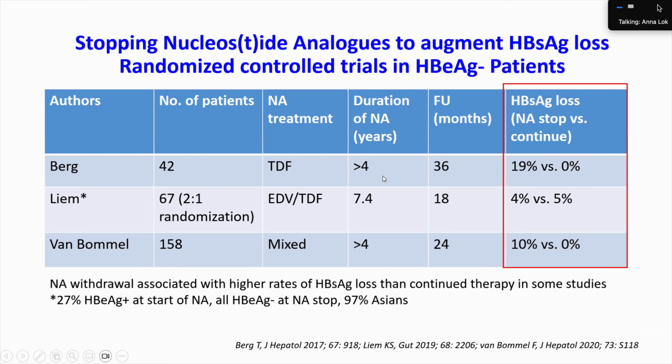patients who've been on NUC for several years, and they were randomized to either continue the NUC or to stop treatment. The 2 German studies show that stopping NUC resulted in a higher rate of S antigen loss compared to patients who continued treatment. The Toronto study did not show a difference. Now, the difference between the Toronto study and the German studies was that these were largely Asian patients. 97% of them were Asian patients.